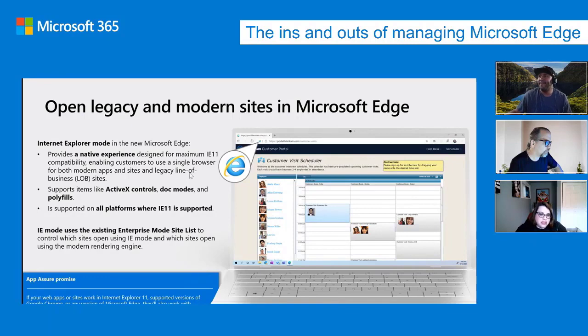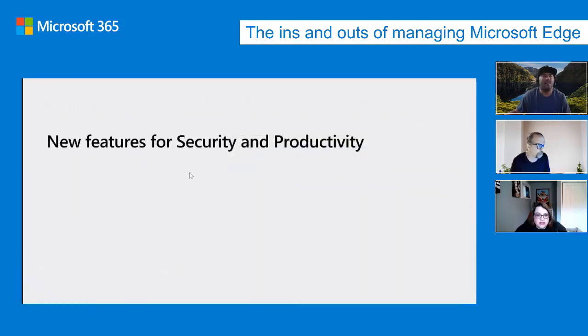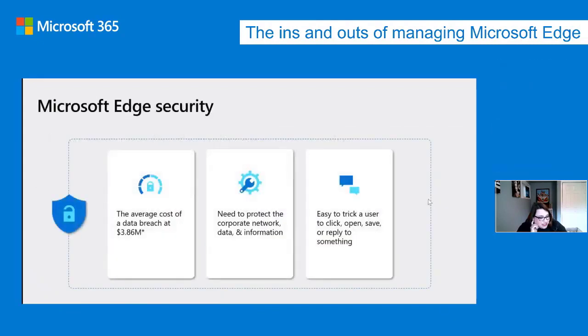Perfect. So now that we've talked about the recent announcements, some features for security and productivity. Starting with security, we take security very seriously. No one wants to see their company's name in the paper on any breaches. The average cost of a data breach is $3.86 million. Need to protect corporate network data and information. I think we all can feel this.